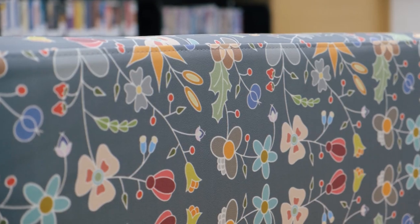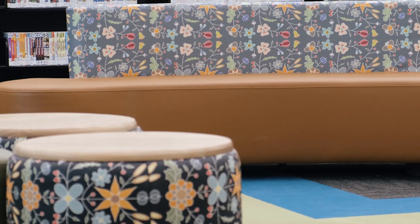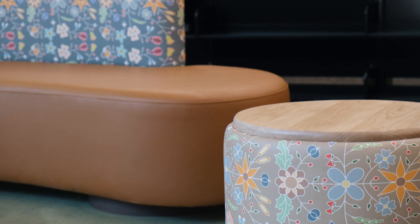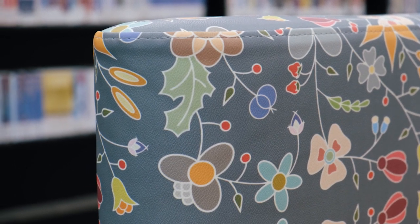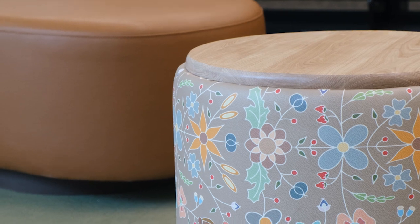It's very durable. And this pattern itself was a collaboration that I did with another artist, and her name is Cassandra Cochran. She's from Treaty 3, and these are beadwork patterns. She provided the template, and it was just a matter of taking her beautiful designs and adding color to the patterns. So there's 3 different colors. On the couches, we have the teal color. And on the drum stools, we have a dark, charcoal black background, and then a gold beige fabric. So there's 3 different fabrics.